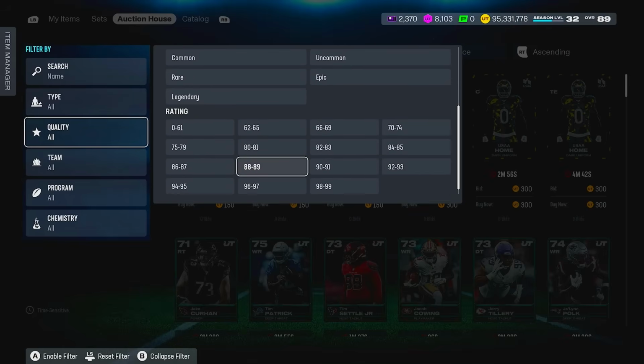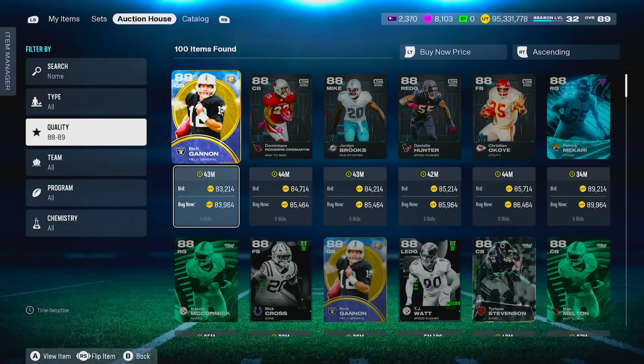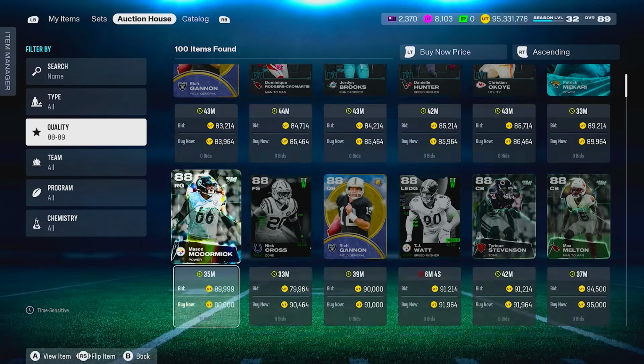And again, the step offers, I think, are going to be really, really important. We should be able to get a lot of the high overalls that are not going to be in the Team Diamond sets at a really, really good price, right? Think 88 overalls. You'll probably be able to get these cards, hopefully in like the mid-60s, maybe even the mid-50s if they get down that much.